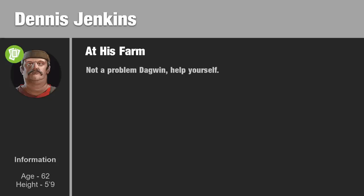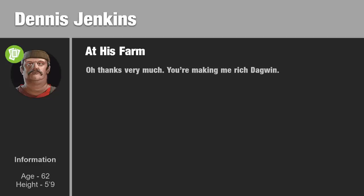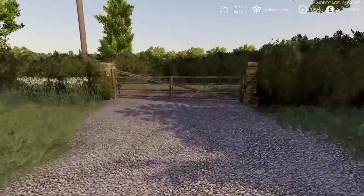So, I know I always do use your tractor, but is it possible to use your tractor for a few days without returning it? Not a problem, Daggerwin. Help yourself. Thanks, Dennis. Here's £100. Oh, thanks very much. You're making me rich, Daggerwin. Yeah, sounds about right. I'm getting poorer.